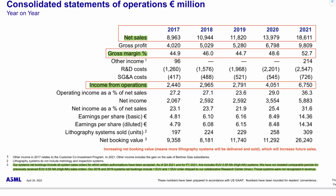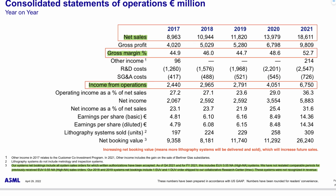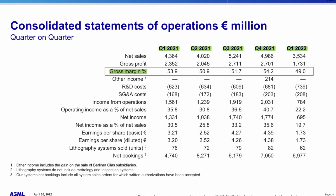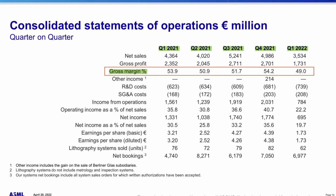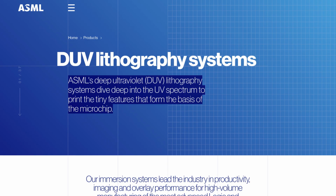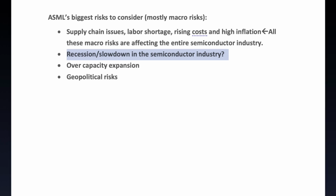Historically, in the past 5 years, you can see ASML's net sales, gross margin, and operating income had been growing consistently every year. ASML's gross margin was in the 40% range. Now in the most recent quarters, you can see ASML's gross margin was in the 50% range. This shows ASML can pass most higher costs to its biggest customers, TSMC, Samsung, and Intel, and still maintain a 50% gross margin. This is because ASML is a monopoly in the EUV market and a near monopoly in the DUV market. There are other macro risks that are outside of ASML's control.